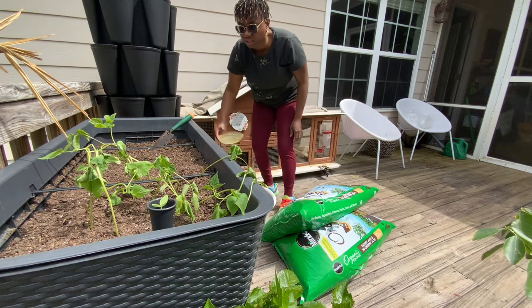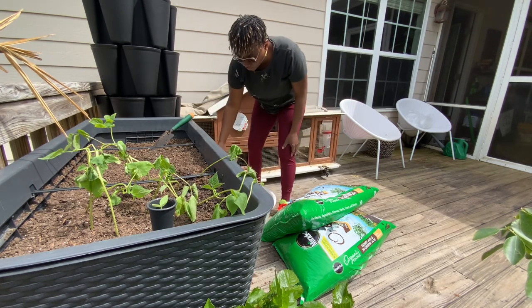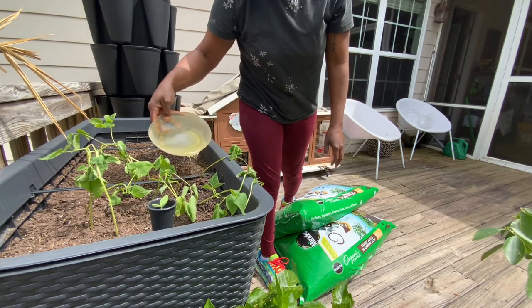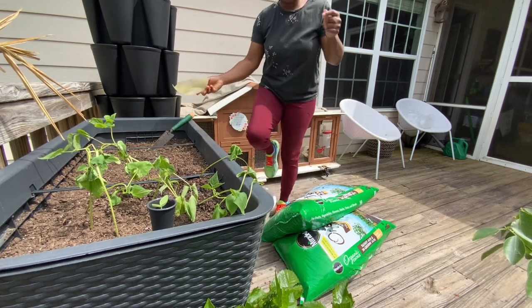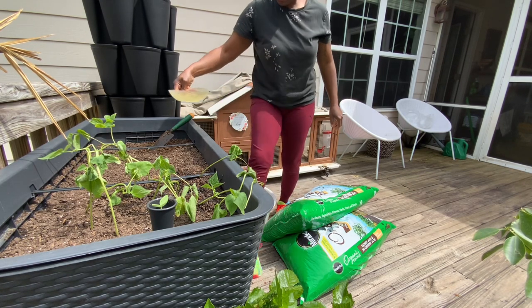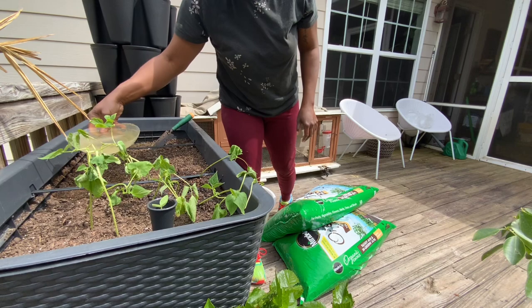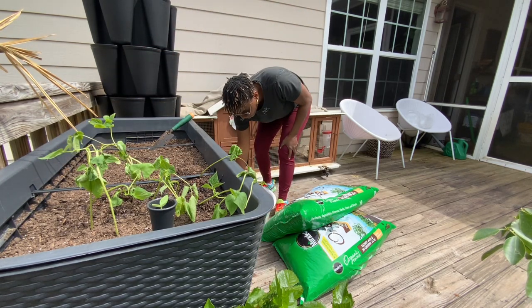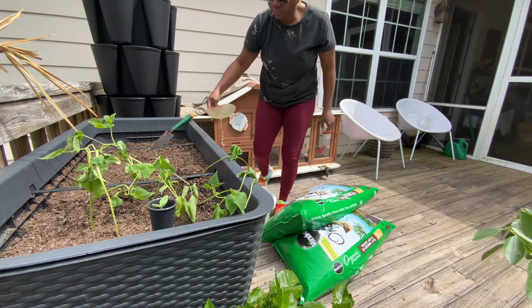So I like to collect rainwater. I know it looks like a more difficult way to do it rather than going to the faucet and getting water and putting it in a regular waterer. It definitely is, but I try to use the garden as a workout tool also. So the more things I lift, it's just a good workout for me.